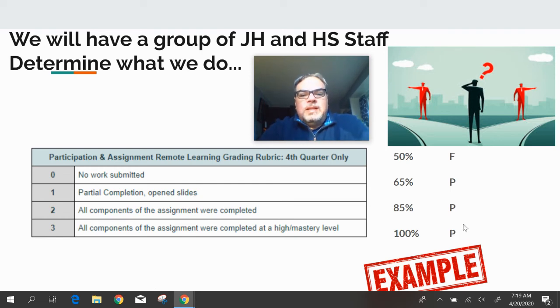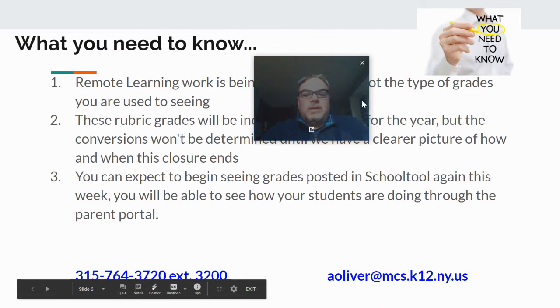We'll need to look at this, and I can envision us creating scales, and we'll communicate out when this happens. But those decisions will be made some point in time down the line. What's important for families to know right now?